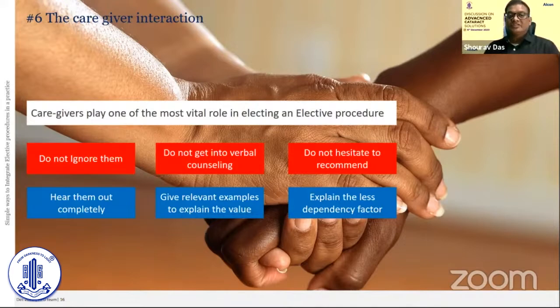So hence, a couple of things: do not ignore the caregivers, by virtue of eye contact and talking to them. Do not engage in only verbal counseling. Give them tools and resources to share with them, and do not hesitate to recommend. They really look forward to a strong recommendation. What you should be doing is hearing them out completely.